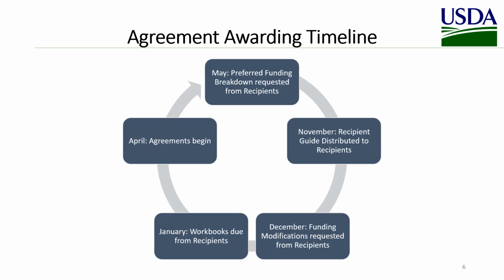This diagram illustrates the estimated umbrella and traceability cooperative agreement awarding timeline. Generally speaking, in May, we request the preferred funding breakdown from recipients so we can build our budget plan for the next fiscal year. In November, we release the yearly recipient guide.